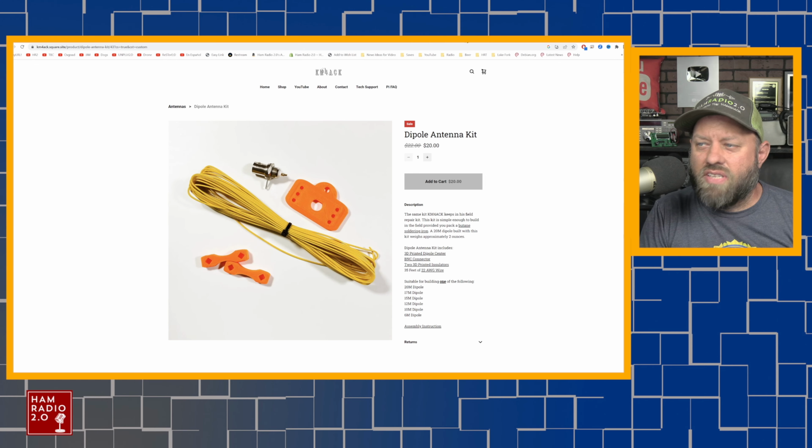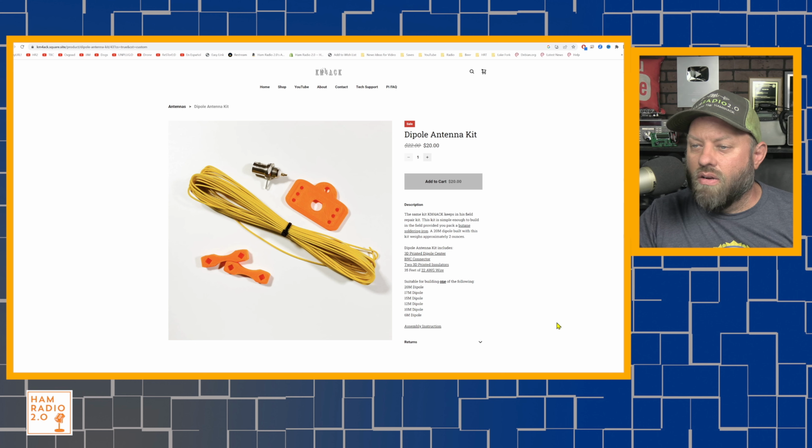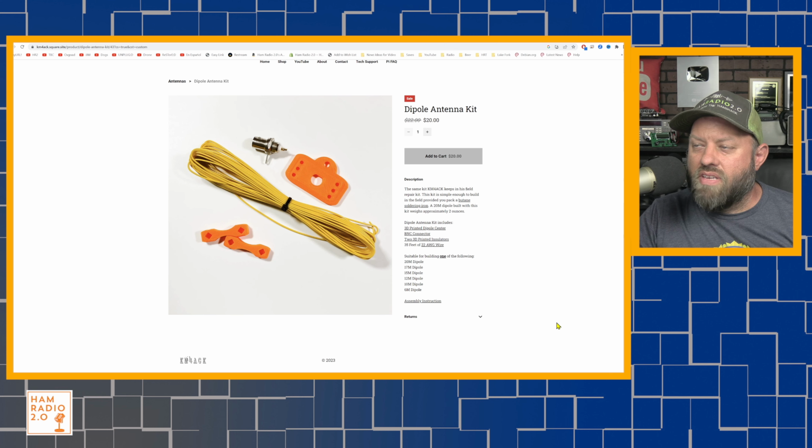For a couple of antennas, KM4ACK has his dipole antenna kit. Now, if your dad likes building kits, then watch these next 2 or 3 slides, these 2 or 3 websites here. KM4ACK has his dipole antenna kit for $20 at the time of this recording, suitable for building one of the following: 20, 17, 15, 12, 10, or 6 meter dipole. So you just cut the wire to whatever length you want. It's this nice yellow high visibility wire, easy to put together. This is a very easy kit to build.